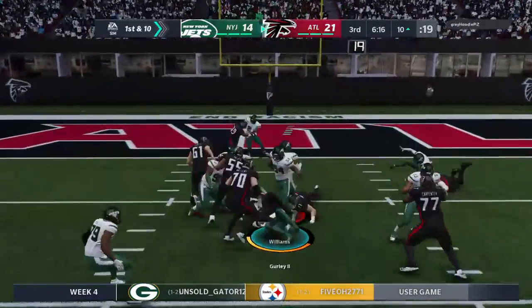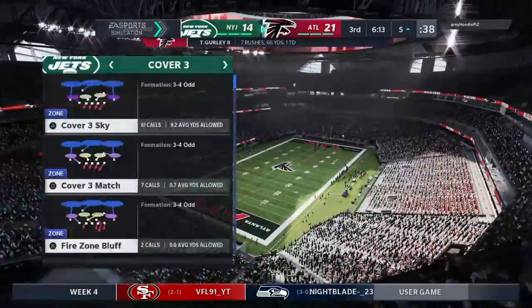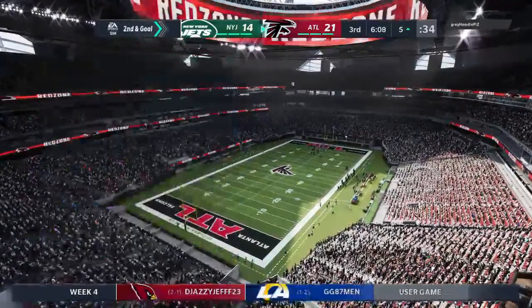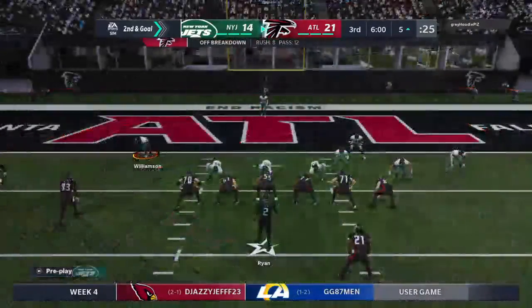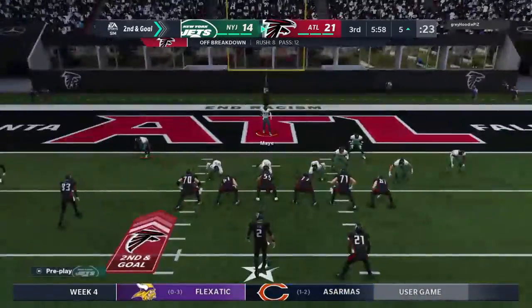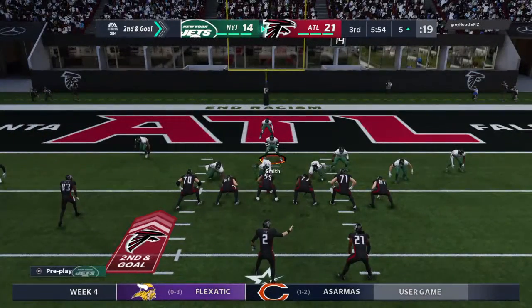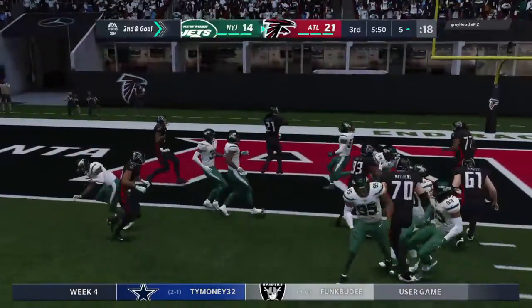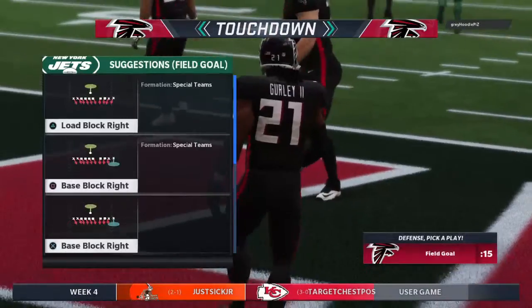On 1st and goal, Gurley. And from the 9, they get this to the 5-yard line. Well, Brandon, we always know that once you score one touchdown, you're without a doubt. And so far today, he's got one, but was denied as he tried to get the second one. And the ball smack dab on the 5-yard line. Here's 2nd and goal. They'll stick to the ground game with Gurley. And he gets in. Touchdown, Atlanta.